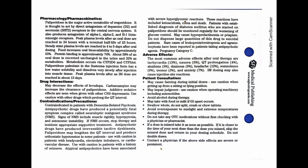When consulting a patient about using paliperidone, you should include the following points. This medication may cause fainting during initial doses. Use caution when getting up from a sitting or lying position. This medication may impair judgment. Use caution when operating machinery, including automobiles. Avoid alcohol during therapy. If GI upset occurs after taking the oral tablets, you may take paliperidone with food or milk.